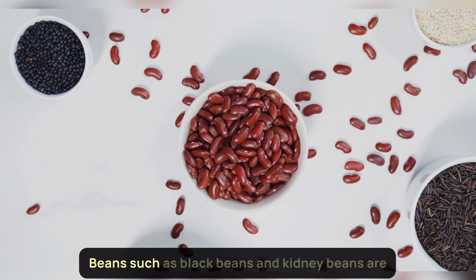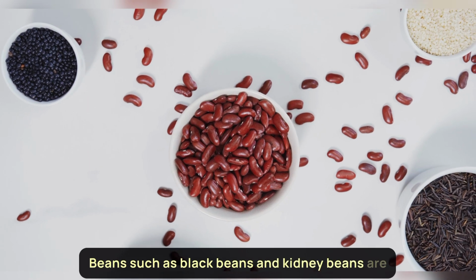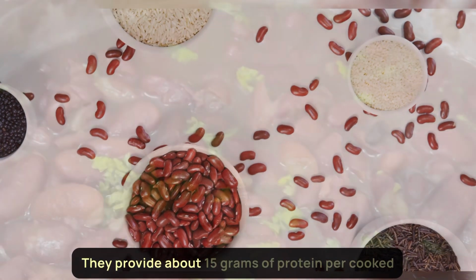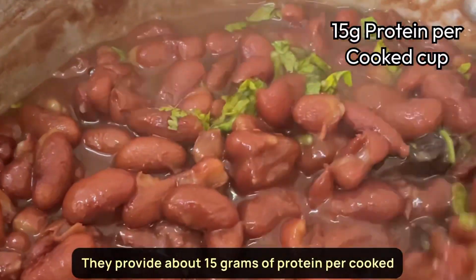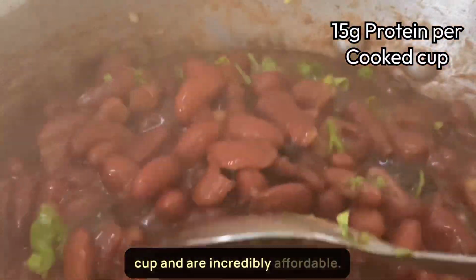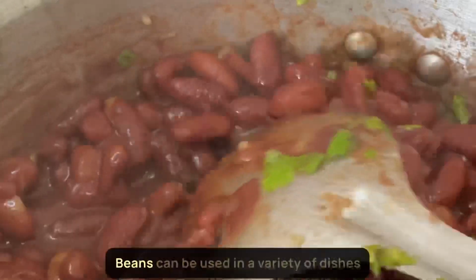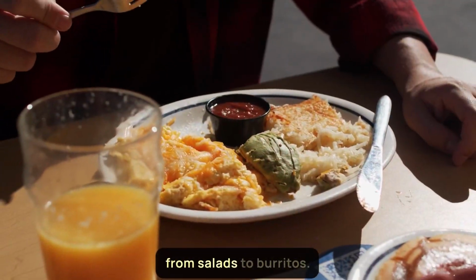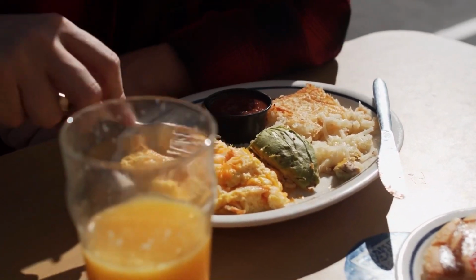Beans, such as black beans and kidney beans, are also top notch. They provide about 15 grams of protein per cooked cup and are incredibly affordable. Beans can be used in a variety of dishes, from salads to burritos.